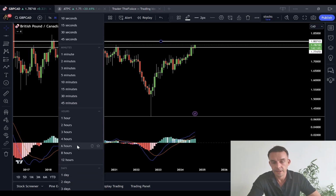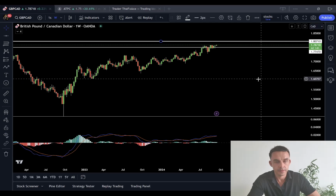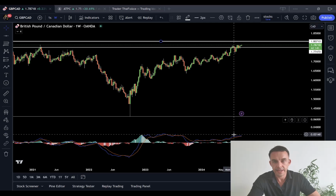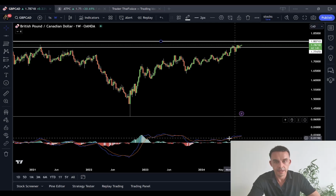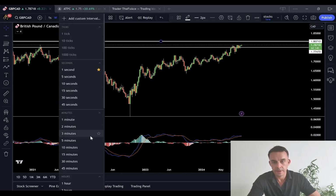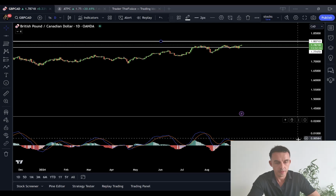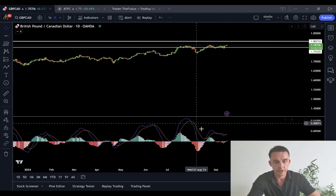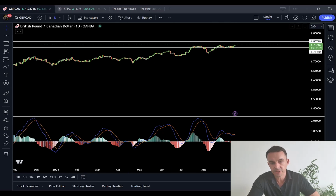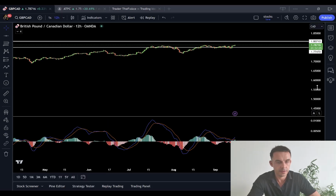If we zoom into the weekly, and MACD, moving averages are very tight. If we zoom into the daily, it's looking like we are starting to see divergence signals. So what I want to see happen this week, let's have a quick look at the 12-hour chart also.